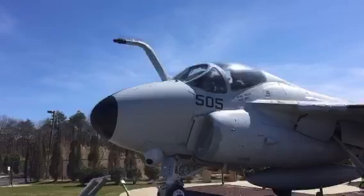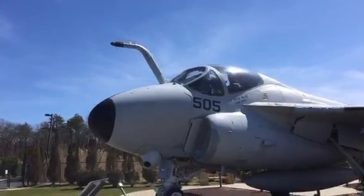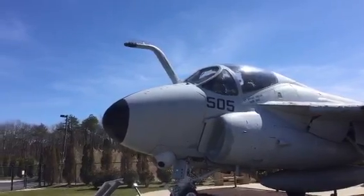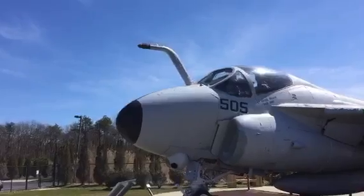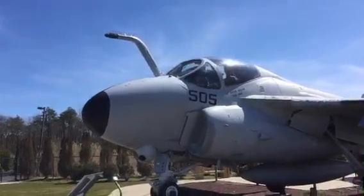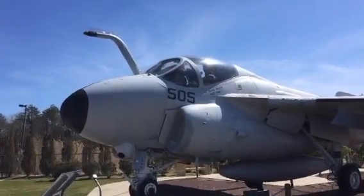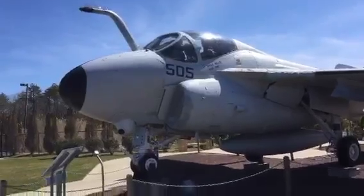Now you see that hooked device sticking up from the nose of the airplane? That was the aerial refueling probe. In other words, he would hook that up to the hose that would come down from a refueling tanker, and that's how they would refuel this airplane in flight, taking on fuel through that device, extending their range.